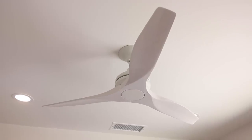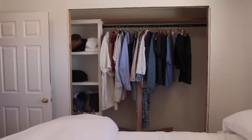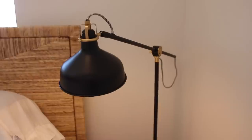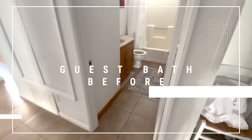I did the same ceiling fan in here. We also did a closet build out in here as well. It's not as big as our other closet. I'm gonna be putting some drawers also in this closet because there's not enough room in here for a dresser. Again, considering putting a TV on this wall, should we not? And then also doing some sort of big piece of artwork here. But for right now, I'm using this IKEA lamp that was in the house when we bought it, and it's been working okay. I actually really like this lamp a lot.